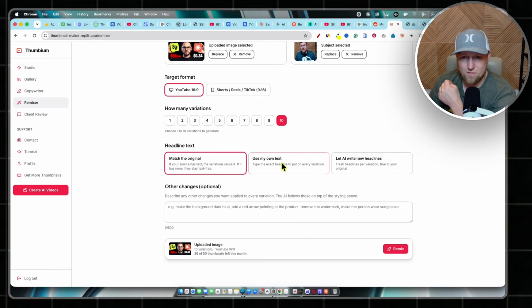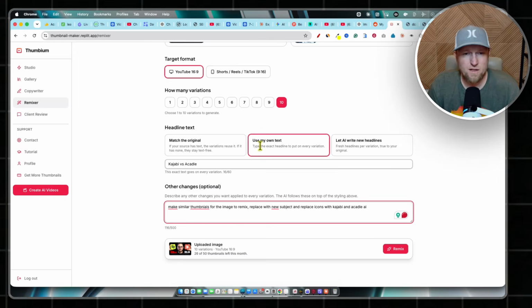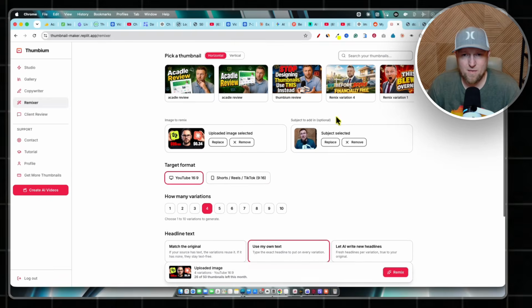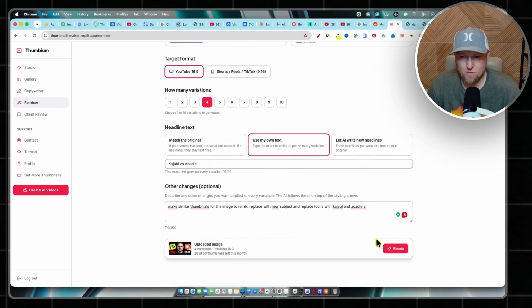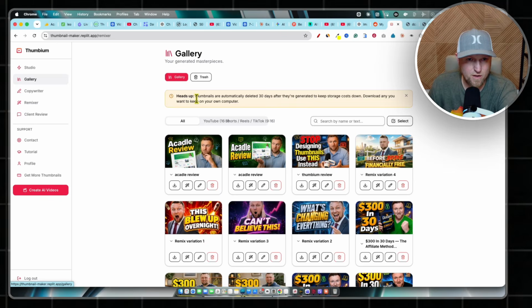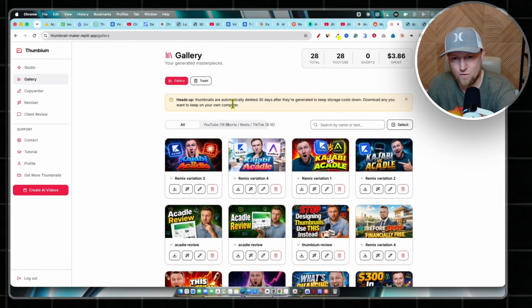The original. And I'm just going to say, so I divide it with Akaddle, so we might try it on that other one. And I'm going to also take this down to just 4 right there. So I'm going to try this out, see if this actually works, and push remix, and we'll come right back. So it says that it's finished. We're going to go to gallery and look at the 4 variations.